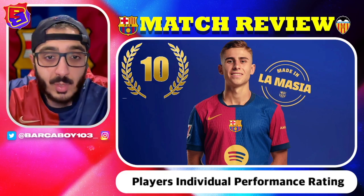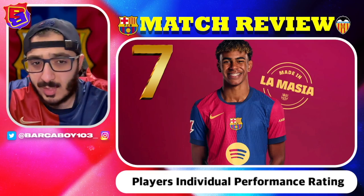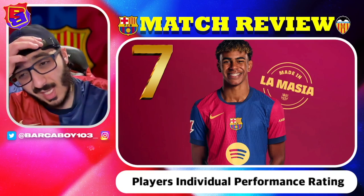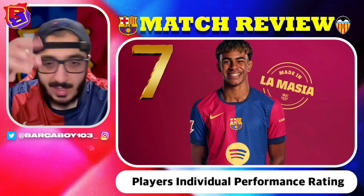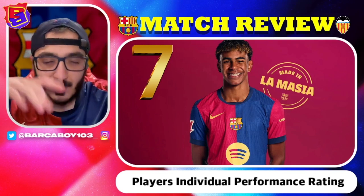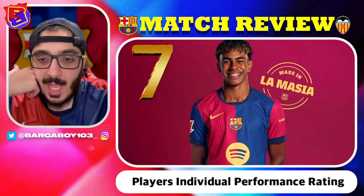Now to the wingers, of course. First on the right-hand side, we have Lamine Yamal. Gonna give Lamine Yamal 7 out of 10. Of course, he put that fantastic cross in for the first goal. Apart from that, yes, he had the nutmeg. Well, he had that back heel for the Raphinha goal that got to Fermin, which was again a bit lucky. The player was closing his legs, so he deflected the ball perfectly to Fermin.